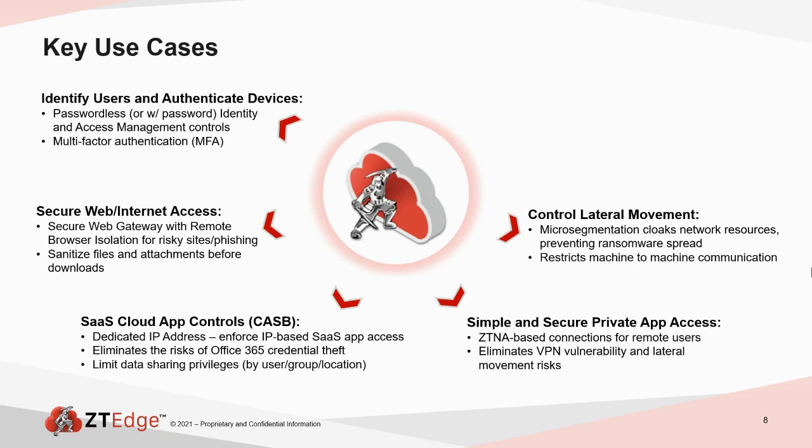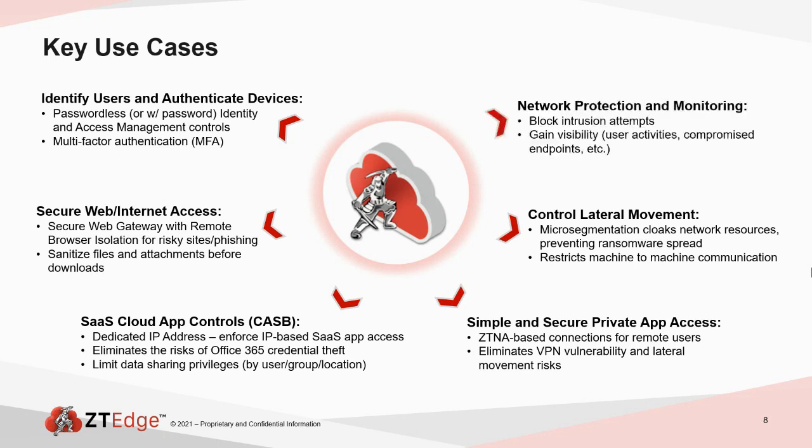And a key zero trust control for your network. Speaking of network, we have the ability, given built-in technology in the platform, IPS, IDS technology, cloud firewall technology, to block intrusion attempts and also give you very granular visibility to what's going on in your network. So your user activity, understand what endpoints might be impacted by a potential threat, and then take action on that, remediate action to ensure that your network is secure. Again, part of the platform.